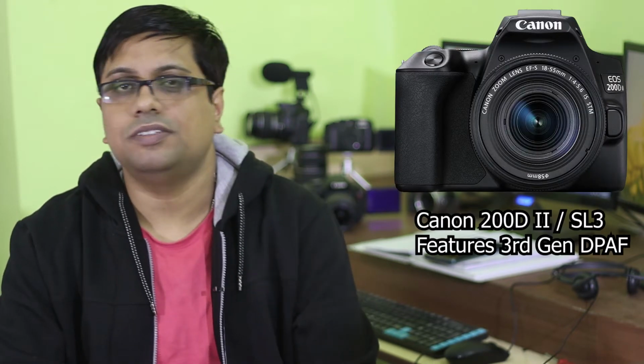Now the first camera in our guide is the Canon 200D Mark II SL3 camera. The camera I am using right now is the Canon 200D2 camera. Now why am I using this camera and why am I recommending this camera to you? One of the biggest features of this camera is that it features the third generation of DPAF system.